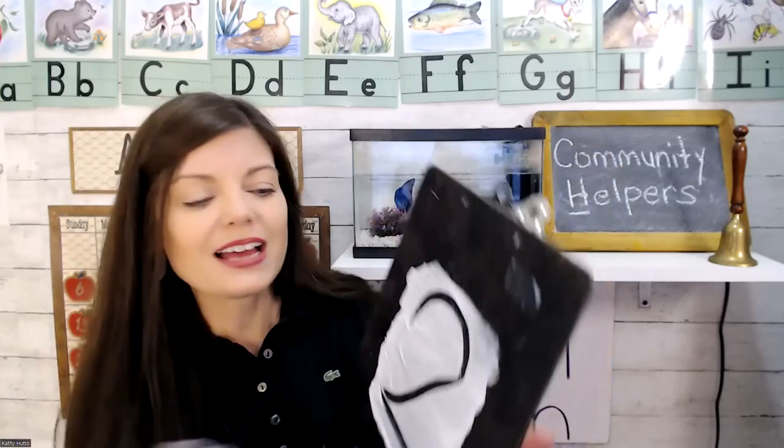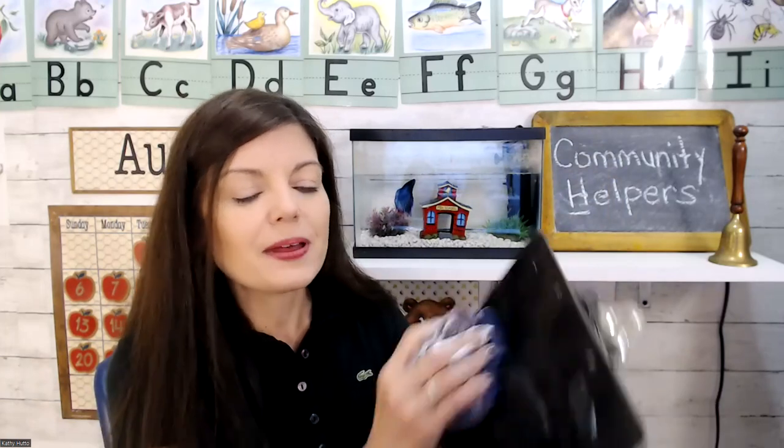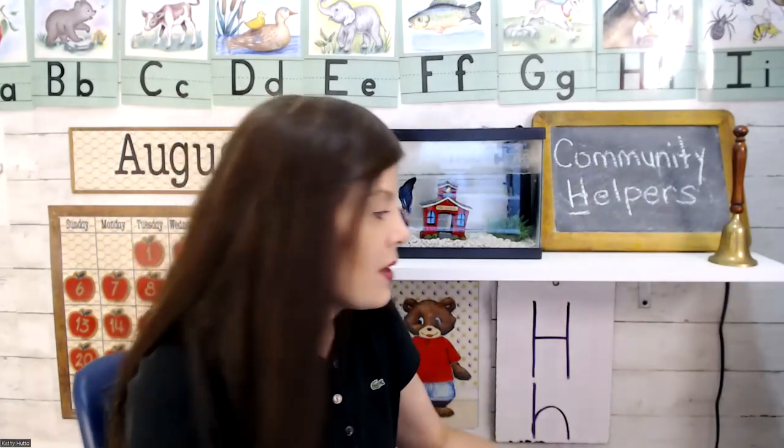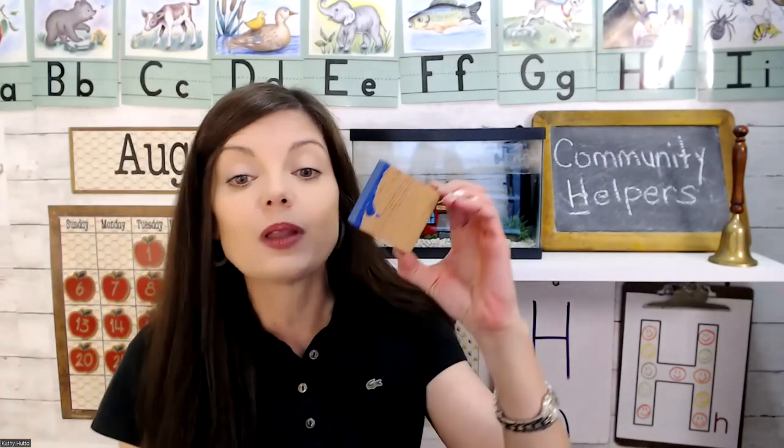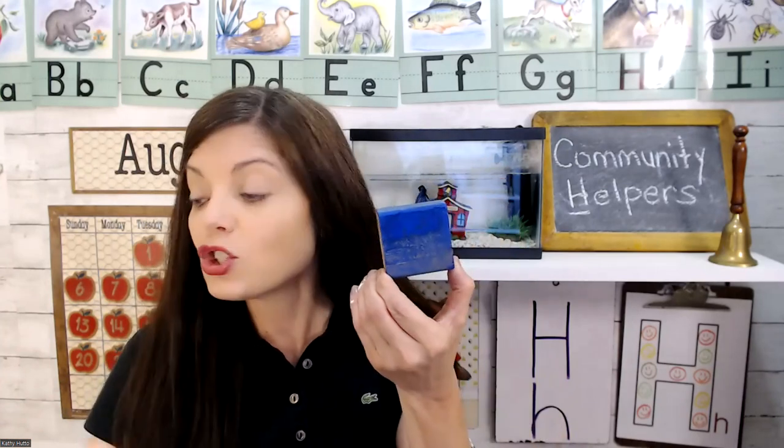Well, it's time for us to clean up this board and let's practice the shape that we have been working on this week and the color. We've been working on a square, learning what a square is. And I have a square right here. It's a wooden block. And a construction worker is a community helper. And a construction worker builds houses or apartments or buildings with wood.